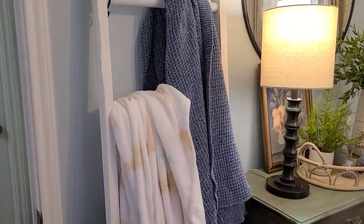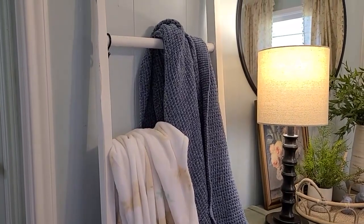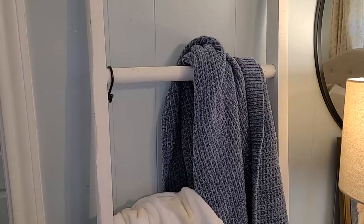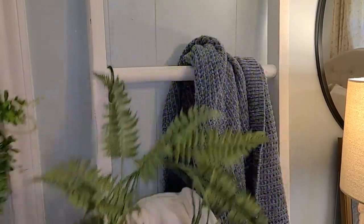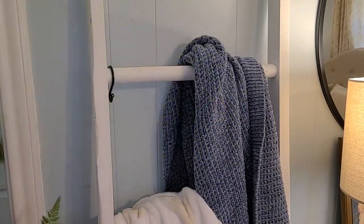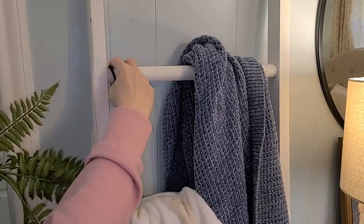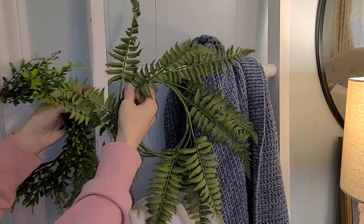Okay, I love the solid look up against a patterned look here on the blanket ladder, and I always have that little black hook that you see hanging there because I love adding some type of greenery or some type of wreath to this ladder. So I have these two. I've got the little fern one and I've got the little boxwood. So let's try both wreaths and see which one we like better.